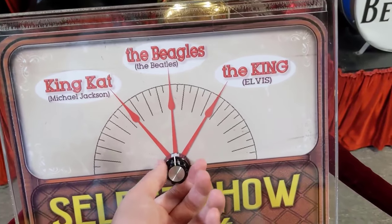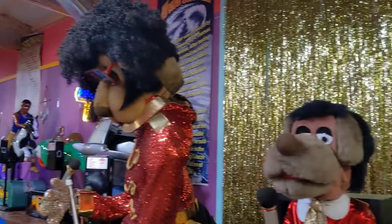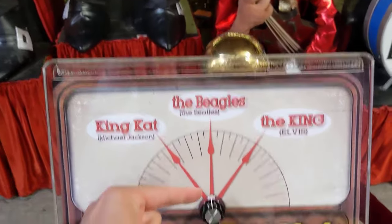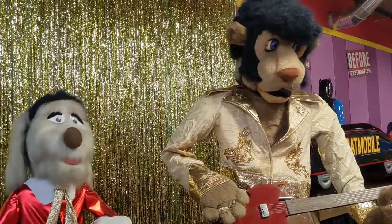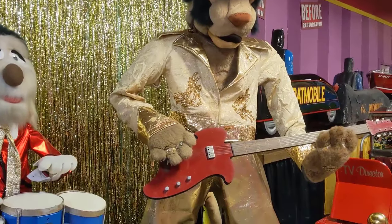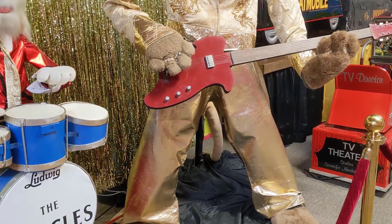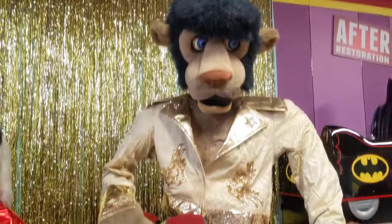And okay, here's kind of weird. I select King, and I put the token in, but not only did it play the King, but it also played the King Cat, apparently. And then another strange thing is that when I went into the Beagles mode and put a token in for the Beagles to play, the King's air just turned on all of a sudden. And I'm not so sure if it's gonna be turning off. Weird. Well, looks like it's turning off.